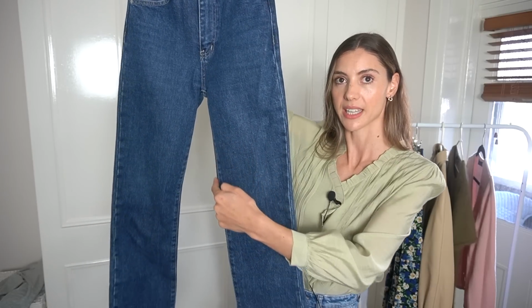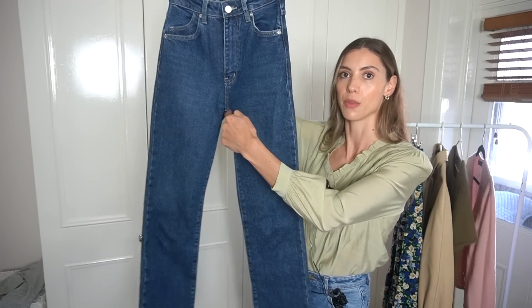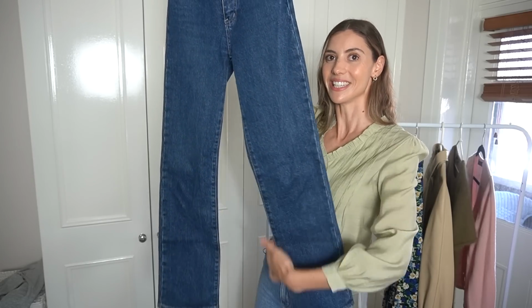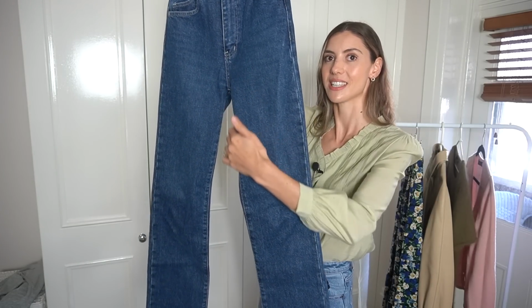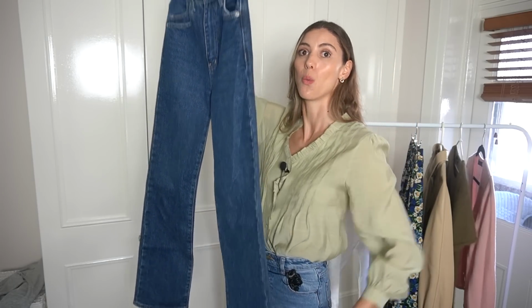This measurement here is the inseam. I know a lot of people don't know that, but basically from the crotch all the way down to the ankle there, that's the inseam. So the inside seam length, that is the measurement I ask for, so I know where the jeans are going to end on my legs.